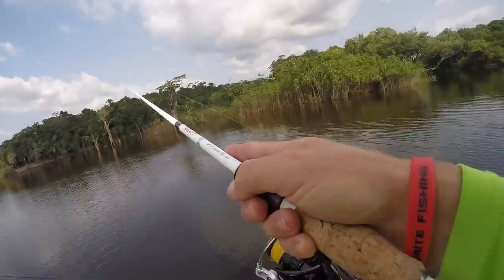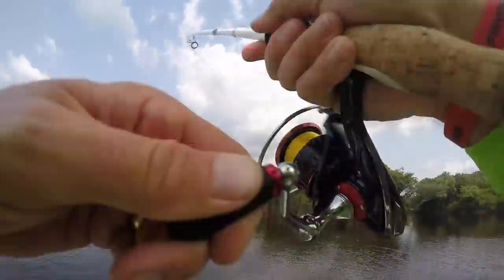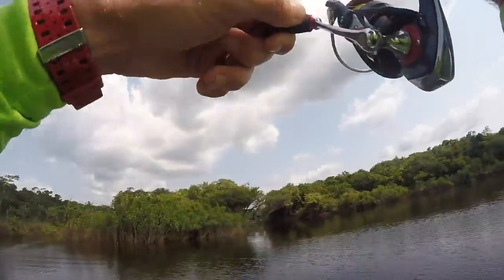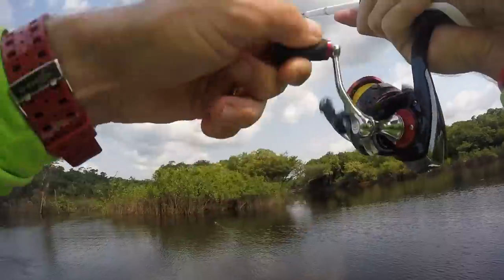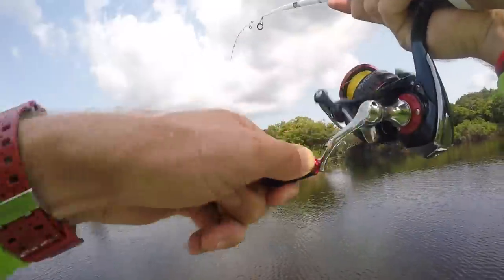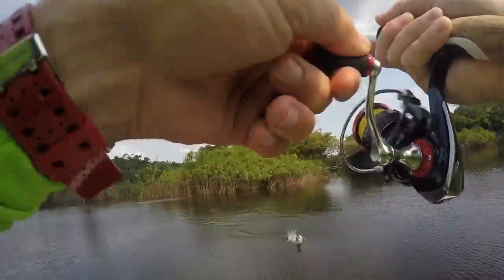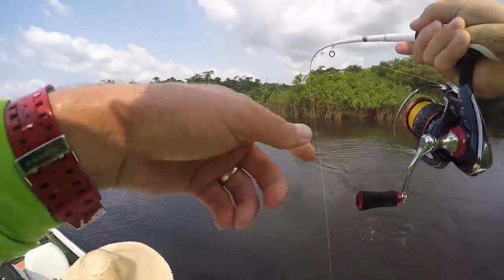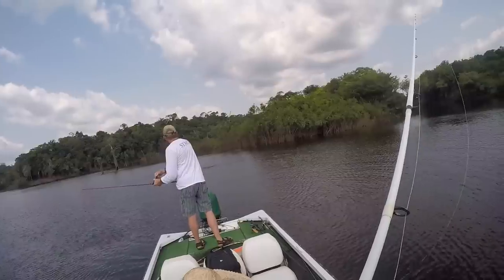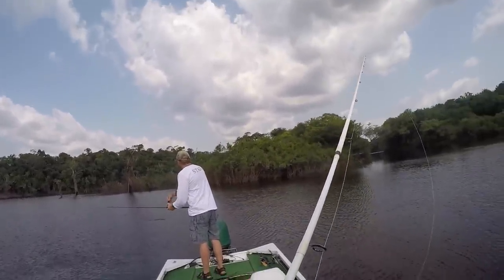Ooh, wow. Another one. Man, it's crushing this jig. Nope. Oh, yes, bronze. Boy, it's much more exciting when they hit the top water.